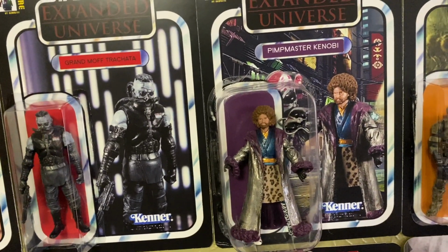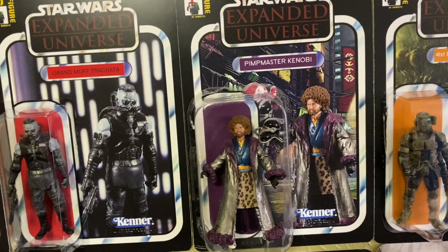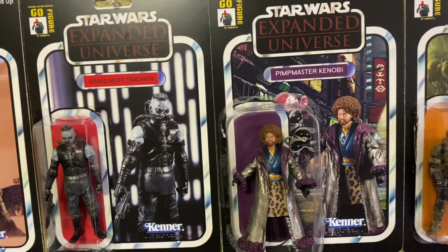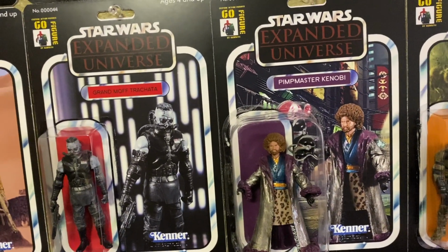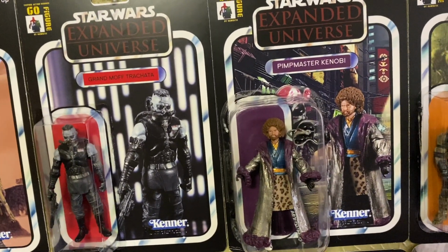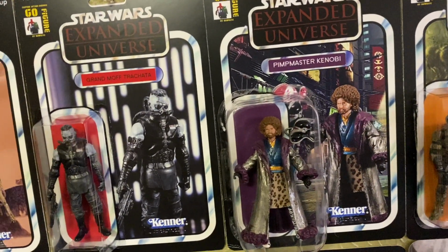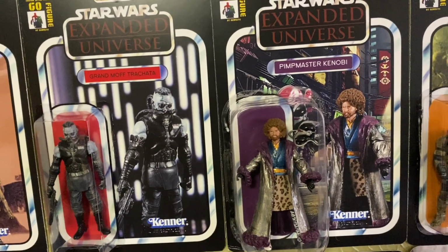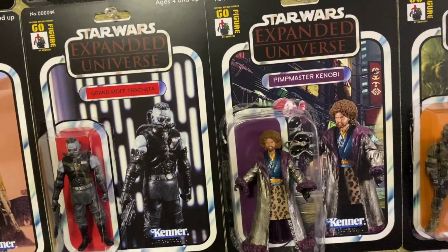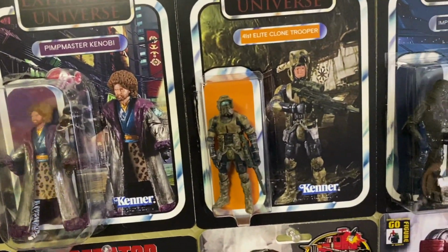So I redid the Pimp Master Kenobi figure. I've thought about doing the Pimp Daddy Darth Vader again, but I just haven't gotten around to it. And those are based off of the Pimp Daddy Destro figure. If you're not familiar with that, it's a figure that someone in Hasbro kind of slipped through the door before they caught on to it. So they are out there, and I have seen one in person, but they're very rare and very expensive, and it's kind of an inside joke. And then at San Diego Comic-Con, they remade that figure in like 2000, I don't remember what year that is, but they remade that figure. So that's what I based those off of.